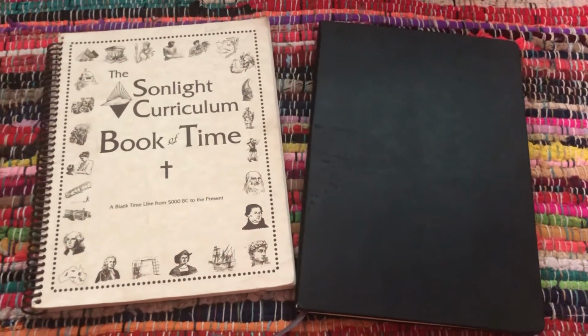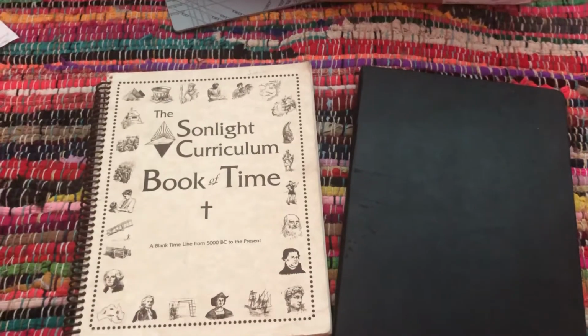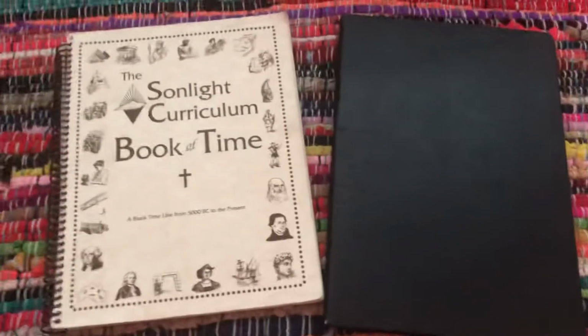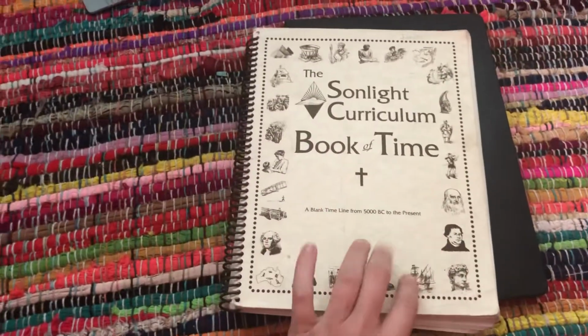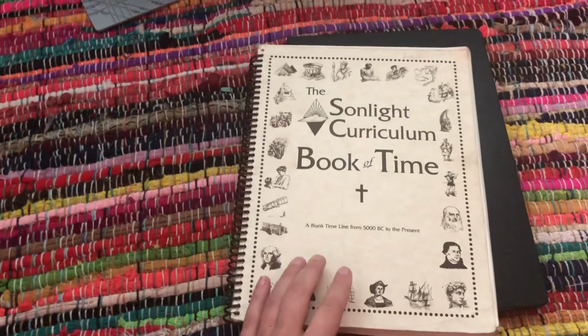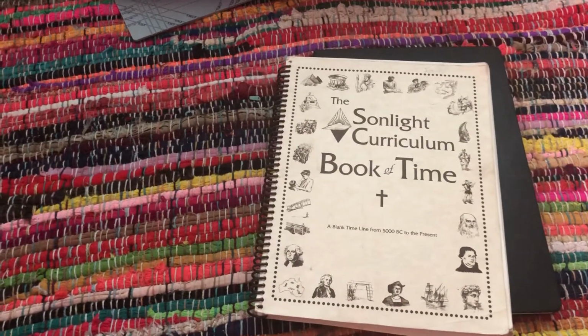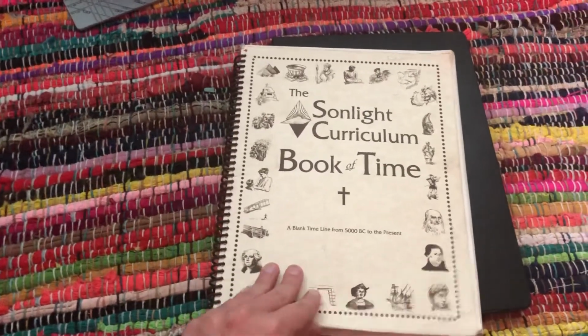Good morning. I'm going to try to show you what we do for our timeline. I have never actually done the Book of Centuries. We have only ever done the timeline. A friend of mine gave me 2 copies of the Sunlight Book of Time when my boys were little. They had done a couple of entries in it and decided it wasn't for them, and so I just took it and used it for my own kids.